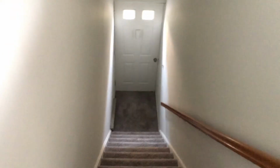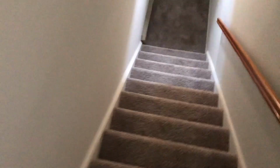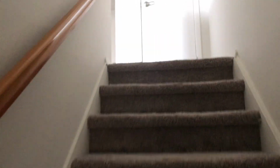So we got the stairs right here, right? Alright. We're gonna act like I just walked in. I know y'all already saw, but we're gonna act like I just walked in. So we got the stairs, right? All right, we're walking up. First thing you see is a closet. I think this is a closet.